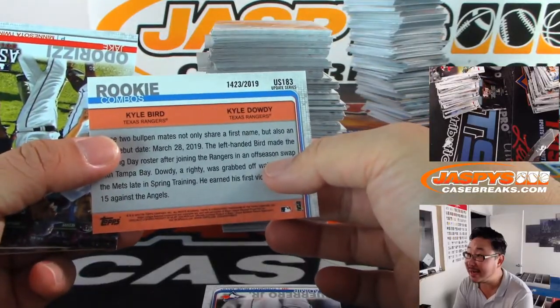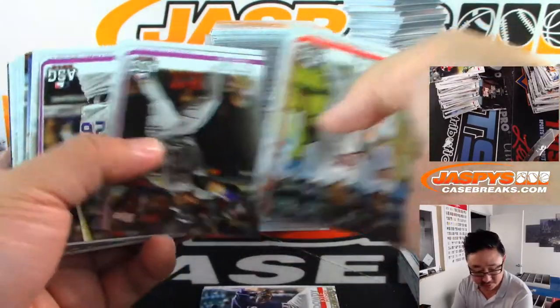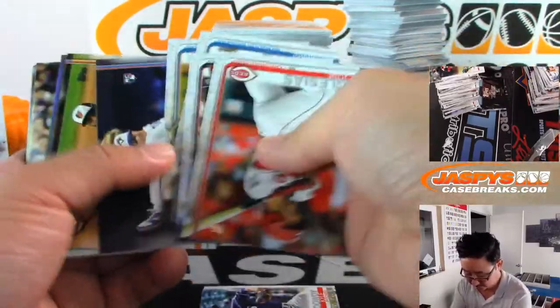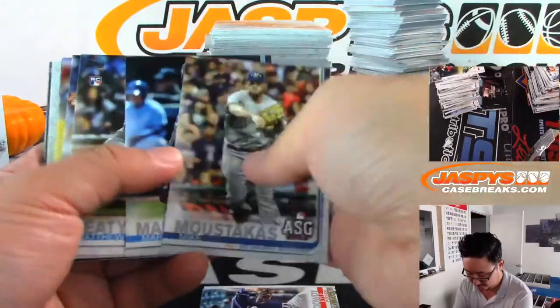There is 2019 rookie combos for the Rangers. That will be for David.